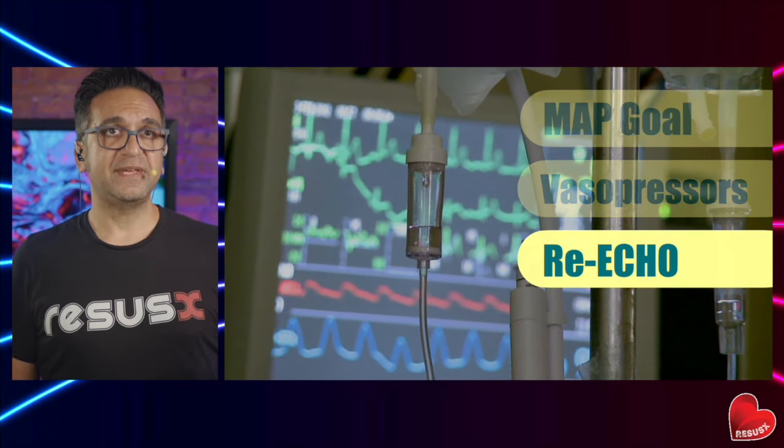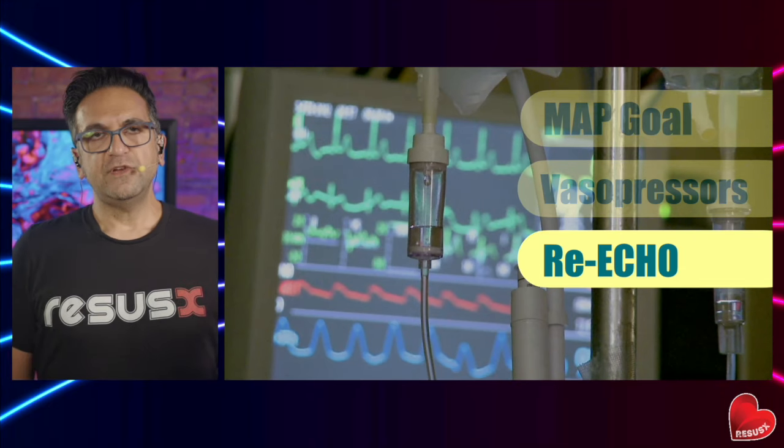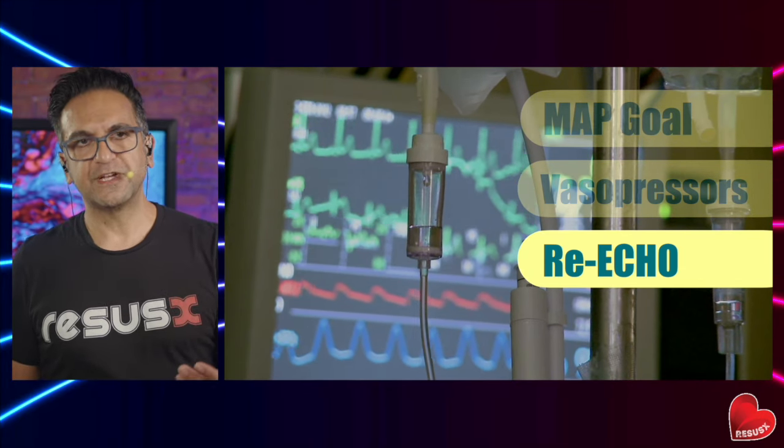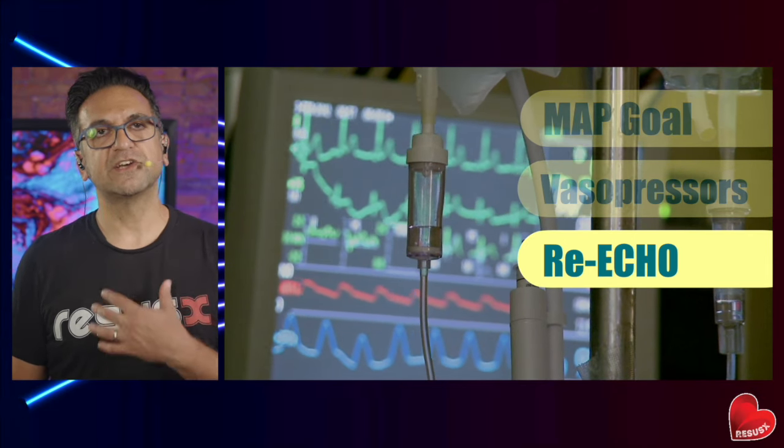If you want epi as an inotrope, then use it in doses for inotropy. If you get to the point where you're having a patient now who's on one vasopressor, then two vasopressors, this would be a good time to take a look at the patient again. Take a look at that heart.